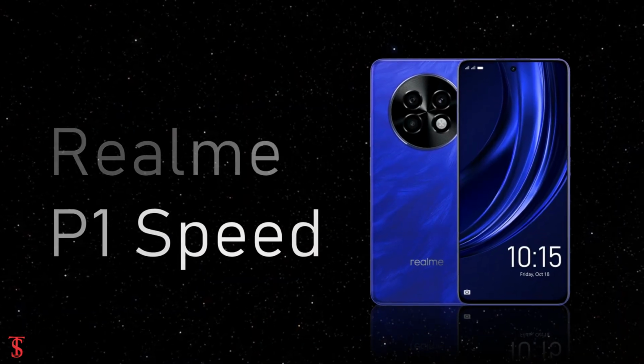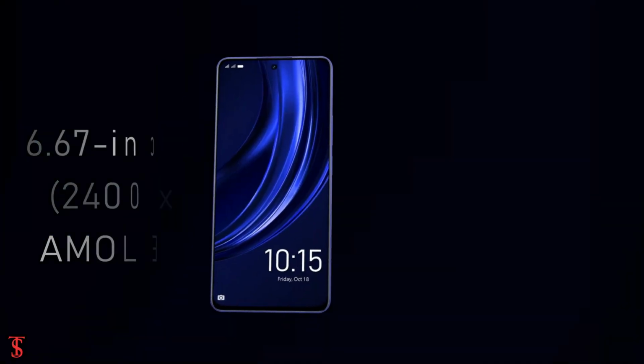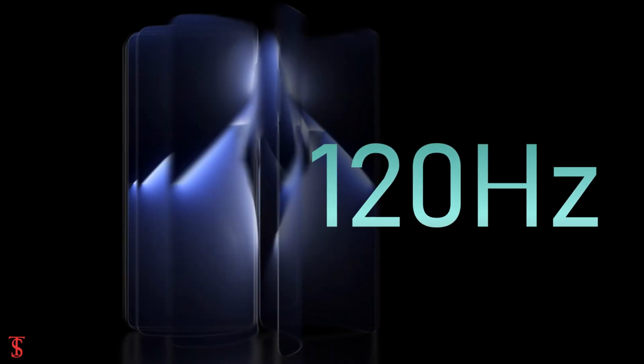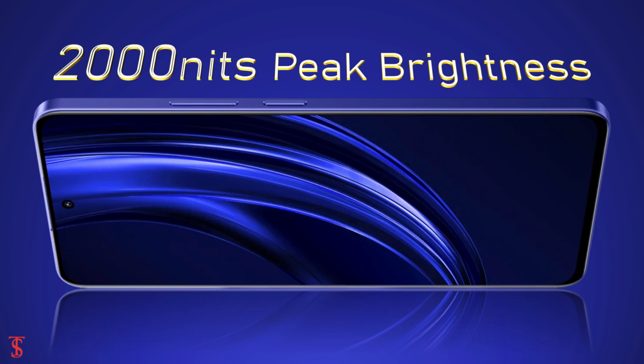The Realme P1 Speed 5G features a tall 6.67-inch Full HD Plus AMOLED display, with up to 120Hz refresh rate, and up to 2000 nits of peak brightness support.